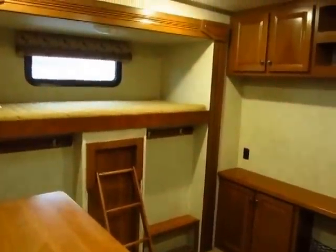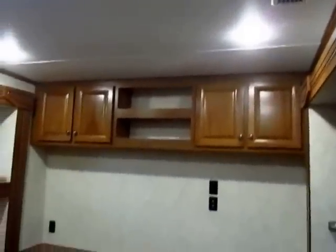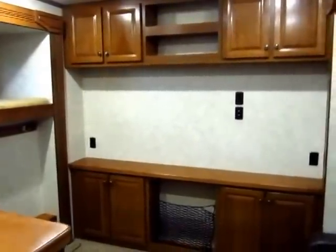Your 30,000 BTU air system, by the way, is a whisper quiet system. That's what these little vents are for up here. You don't see the air. This means that you really don't hear it running like you normally would. It's far, far quieter. So we have back here a big entertainment center.